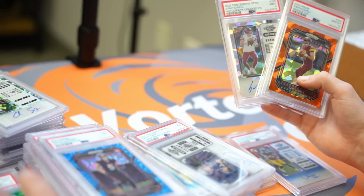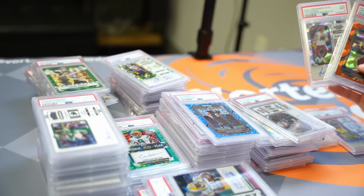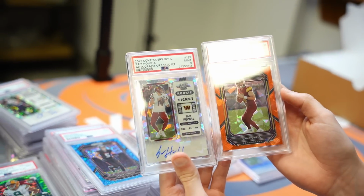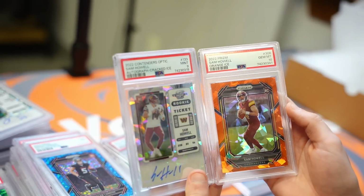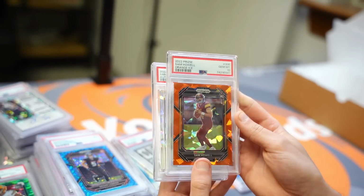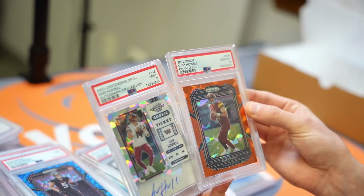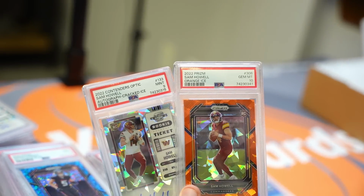That was today's sub. We got a lot of cards here. A lot of cool cards. Like I said, you're going to see a lot of these up on auction. I might keep some, might sell some. Some in some repacks, but these two are definitely my favorite. I'm putting them in the vault. Sam Howell Cracked Ice PSA 9 and Sam Howell Cracked Ice Orange PSA 10. The cards are awesome. I like Sam Howell, and I'll take those grades all day.